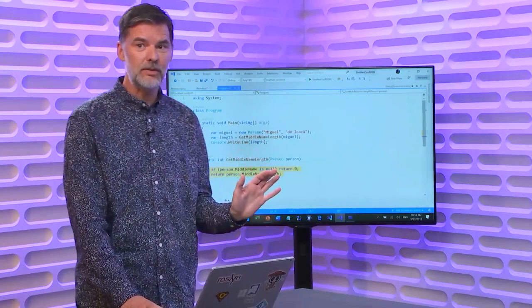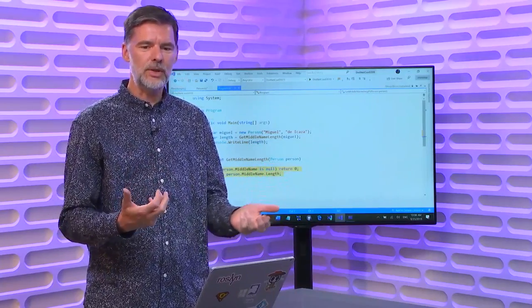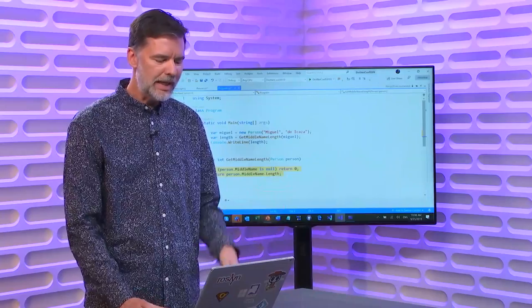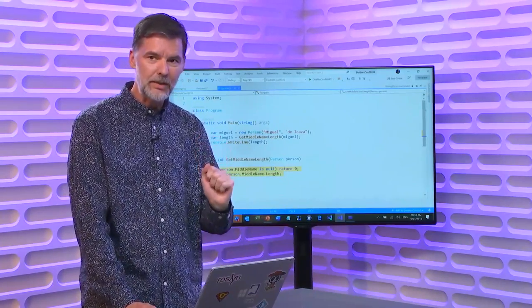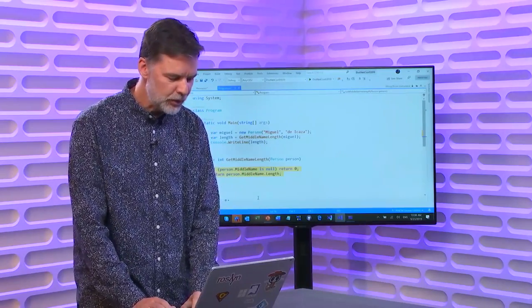And there are a couple of other places where the feature isn't ironclad. It will let through things that could potentially be wrong and not give you warnings there. It's not a guarantee against null reference exceptions. It's just going to find you most of them. So that's good to know.